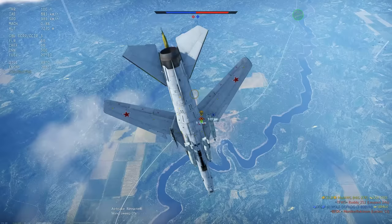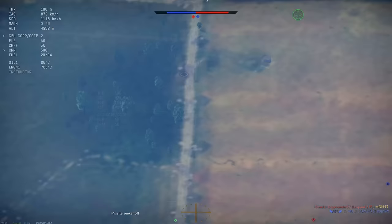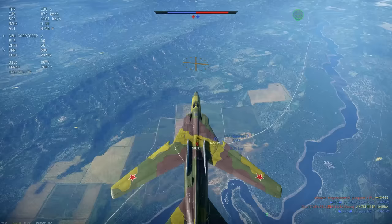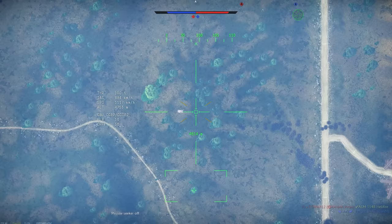The MiG-27 is perfect because it has the performance. The Kaida system over here is not very modern, but it is a modern TV system, very similar to other TV systems. It doesn't have anything incredible, but it has a very good zoom, okay? And the aircraft itself has a lot of performance.